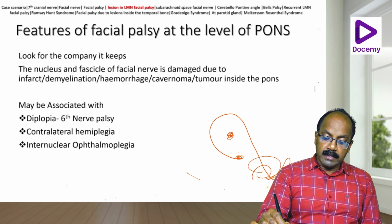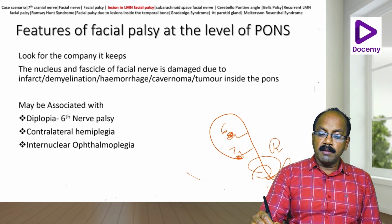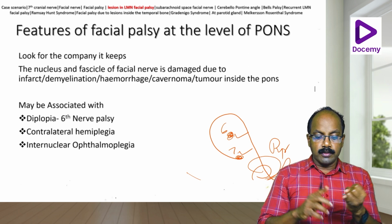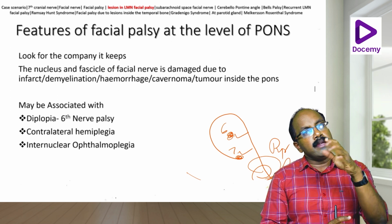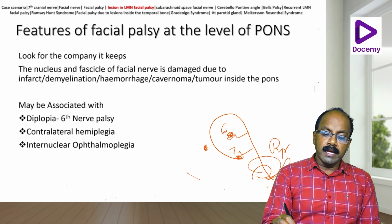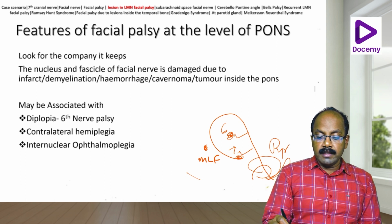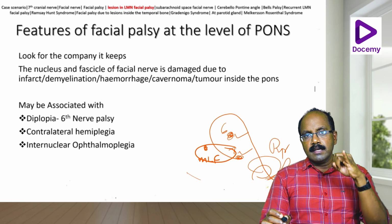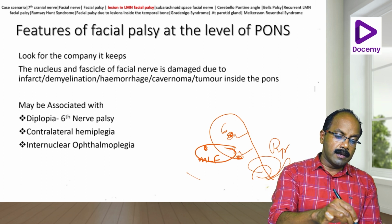So the seventh nerve may be associated with the sixth nerve; 7 and 6 may be affected together. Similarly, the pyramidal tract may be affected. So these combinations are possible. 6 plus 7 tells you it is in the pons. Similarly, 7th palsy with a contralateral hemiplegia, a crossed hemiplegia, again is in the pons. Then there is another tract called the medial longitudinal fasciculus. If the MLF is affected, the 7th nerve can be associated with internuclear ophthalmoplegia. So if you get 6 and 7 together, 7 and pyramidal tract, 7 and MLF, all these combinations tell you that the problem is in the pons.